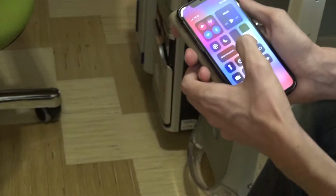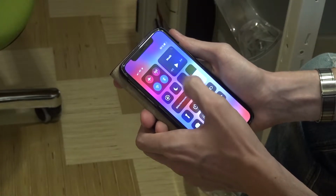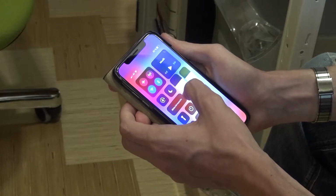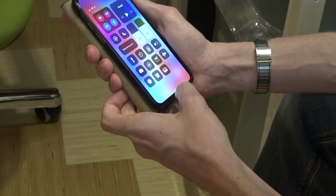Oh, look at that! It's halfway and it's still pretty bright. The good thing is in the sunlight you can see everything. It's really good. When you turn it all the way up, it's really bright. This is rare, very bright, incredible. So that's a good point. The screen is definitely insane.